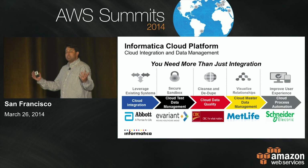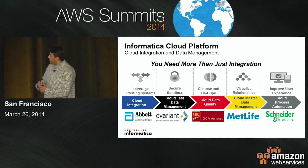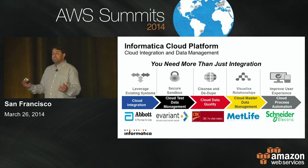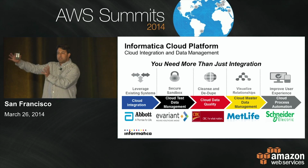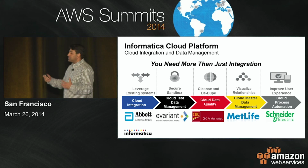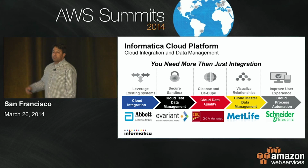And then finally, it's not just about integrating data, but it's also integrating and automating processes, often in real time. So we offer cloud process automation to be able to do that. And the great thing is all of these work seamlessly across common tooling, common metadata layers, and are really designed to help customers as they evolve their maturity lifecycle in moving from full on-premise to that hybrid IT environment that I talked about. And you can see we have tons of great customers that are doing different things, and multiple things, with us across this maturity lifecycle of hybrid and cloud integration.